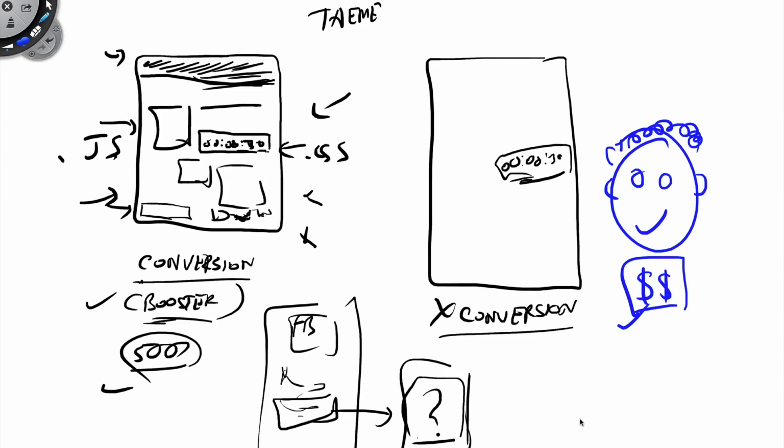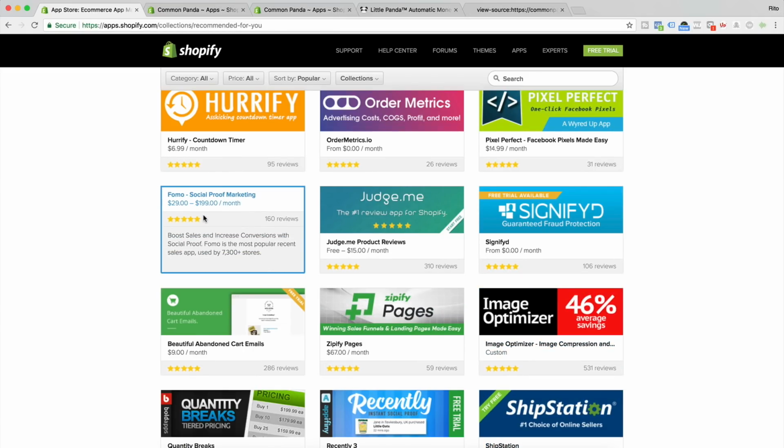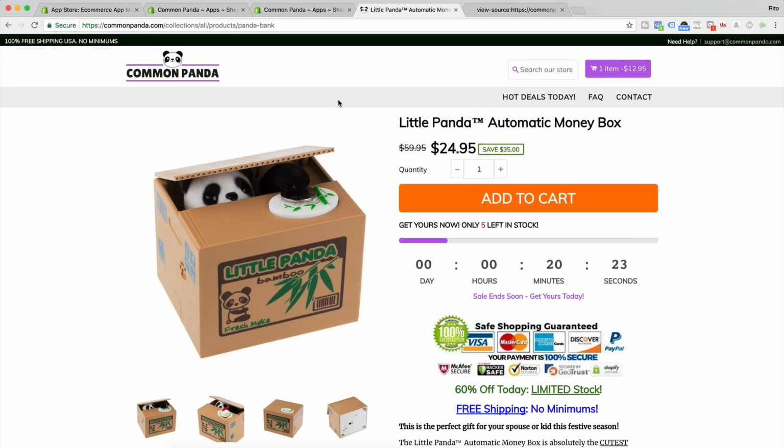Let me save this for you guys so that I can show this to you later. All right, hold on. It's going to be 4.9. All right. So again, don't bloat. So let me show you the apps that I've gotten here. So this is of course a conversion booster theme already. So this little bar at the top, this one is built inside the theme.